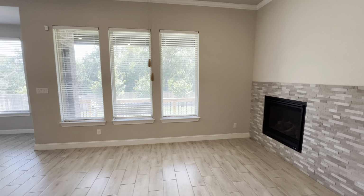Going into the bedroom with a little bay window action. It's actually 2 picture windows on the side and 2 normal function windows. And these picture windows look great. It's got crown molding, 8-foot doors, 8-foot French doors going into the bathroom.